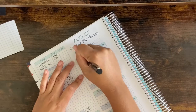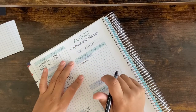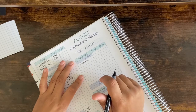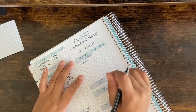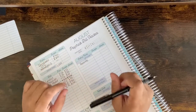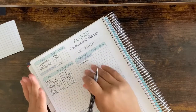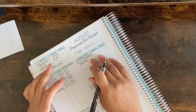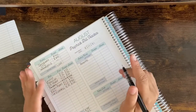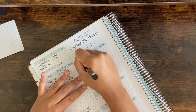We have health. I ran into a problem back in May where I was like, oh, well, the vitamins and medicine and stuff that you might need. So I'm like, well, what funds am I going to take this out of? That's why I made a health category. We have health insurance, so I don't put a lot towards it, but it is in case we need something health related, basically.